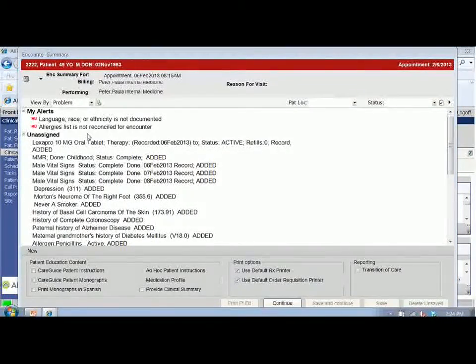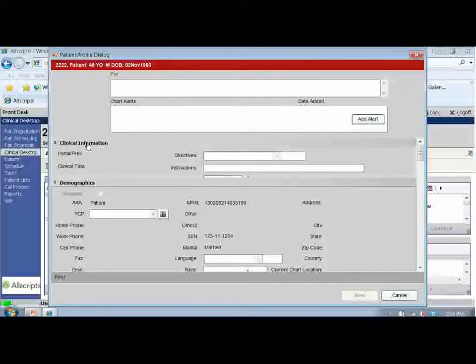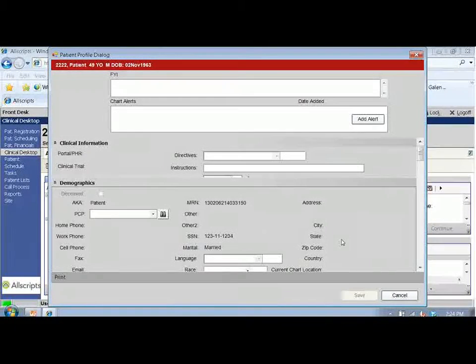And allergies is not for the front desk person, that's for the nurse or the provider. But the front desk person would want to go here and make sure that the language, race, or ethnicity is documented, and they could do that by going back into that eye and putting that information in. Again, that information comes over from the PM system, and this system's just not set up to receive it, but it should be there.